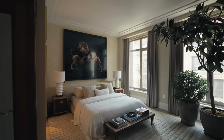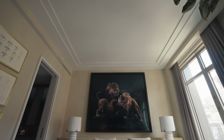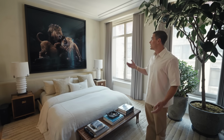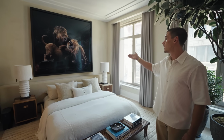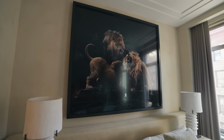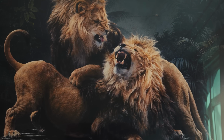The bedroom is definitely on the tonal side. I wanted this to be my peaceful sanctuary. I say this without irony as you look and you probably see one of the more aggressive pieces of art I've ever seen by Simon Johann, and it's two lions literally attacking each other. But I think it's stunning and beautiful and it makes me think of those awesome Nat Geo photos.